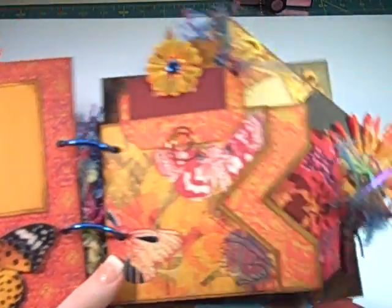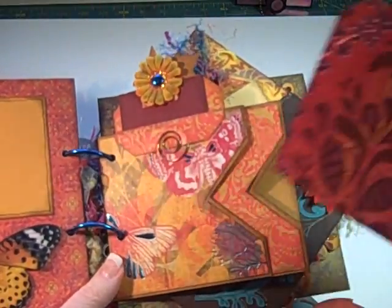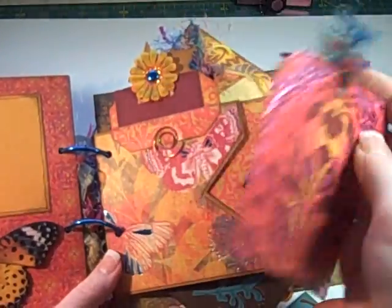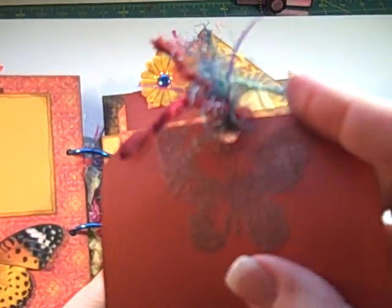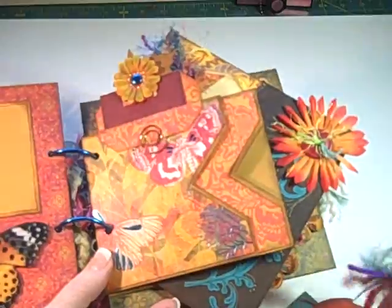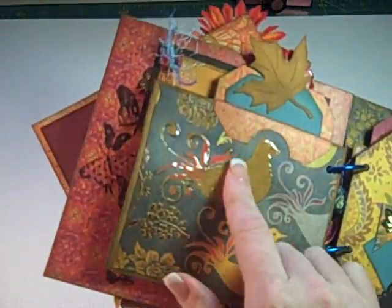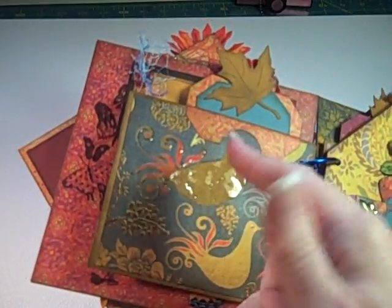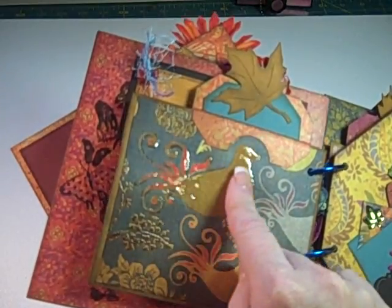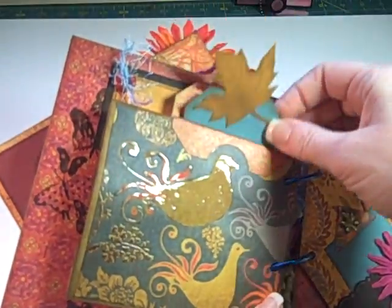I put little Stickles on, because I love my Stickles. I'm not usually a sparkly girl, so I don't know why I like sparkles so much. There's another tag here that I embossed in copper. I haven't done much embossing before, so that was fun to do. A butterfly. Did some Glossy Accents on this bird. Here's another tag with one of the die cut leaves.